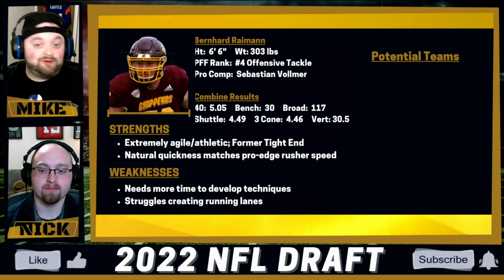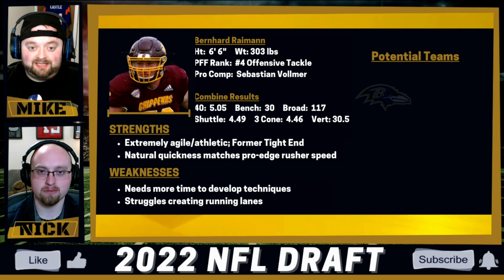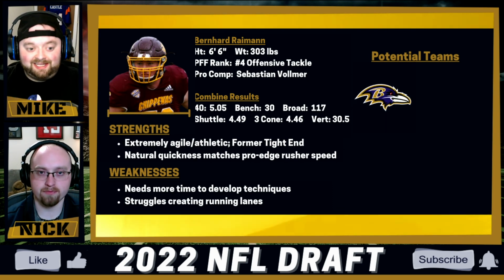So for him to already be the number 4 offensive line prospect in this draft class says a lot to his ability to really develop and really want to learn the position. So I fully expect teams to take a flyer on this guy early in the second round. And I start off with a team like the Baltimore Ravens who truly need a left tackle.